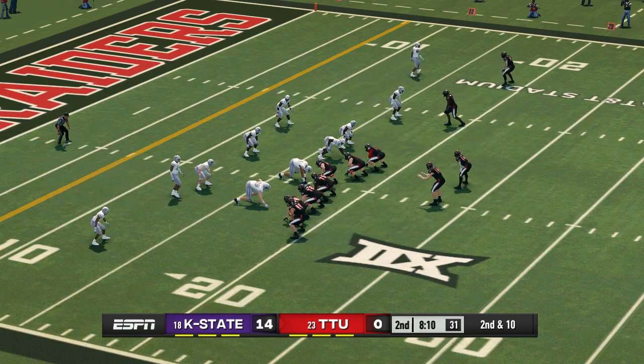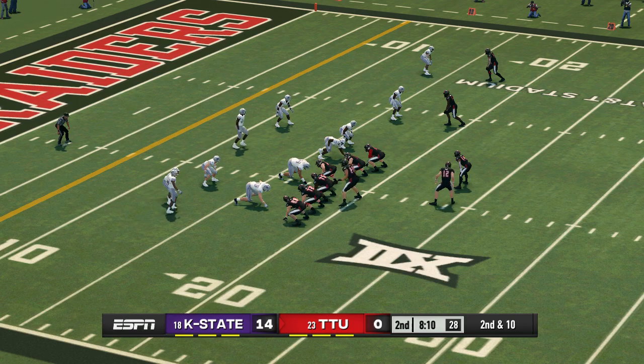Mike 22, he's coming, 22's coming. Mike, Mike. Zach, Zach, thunder! Thunder!